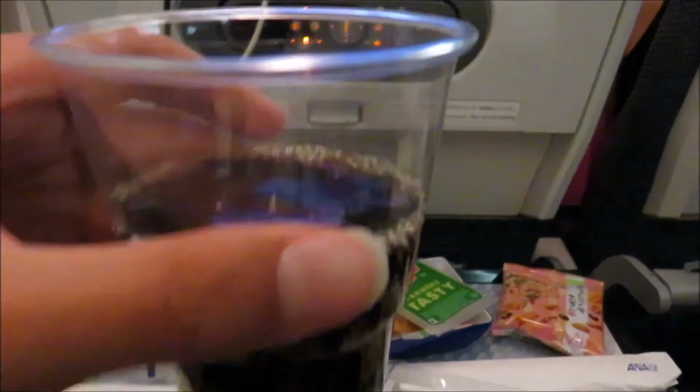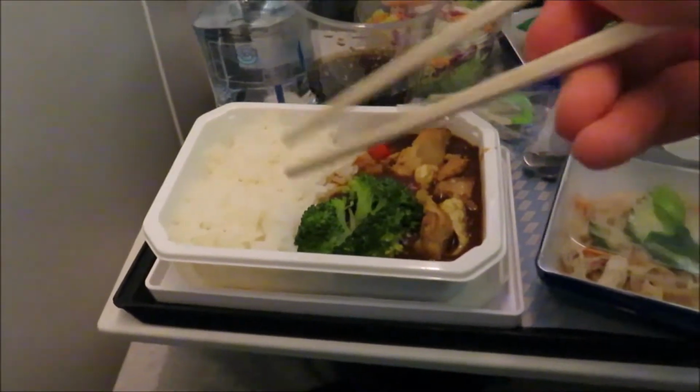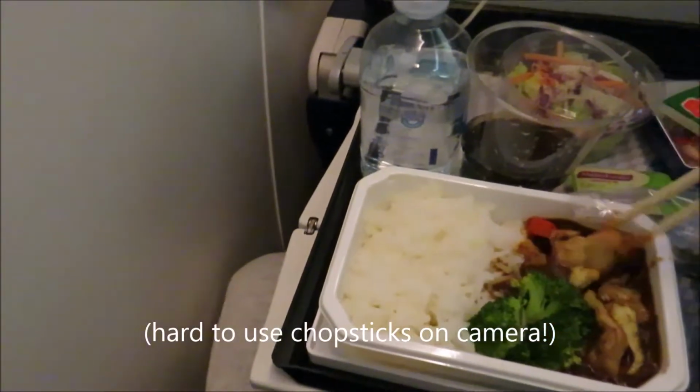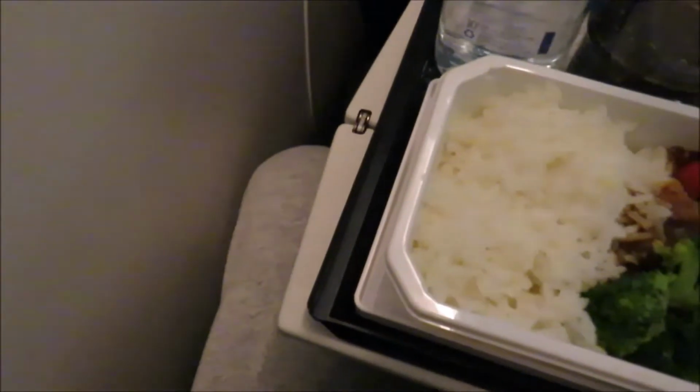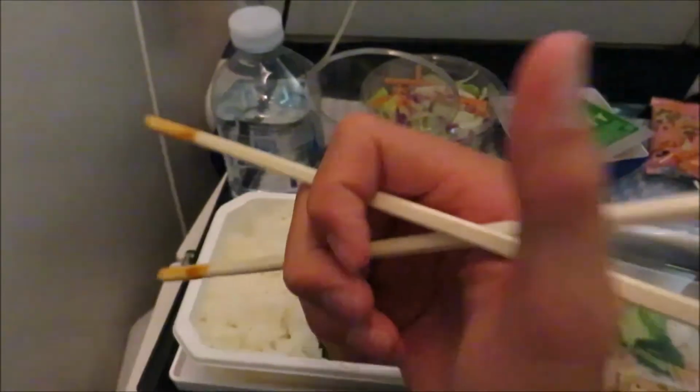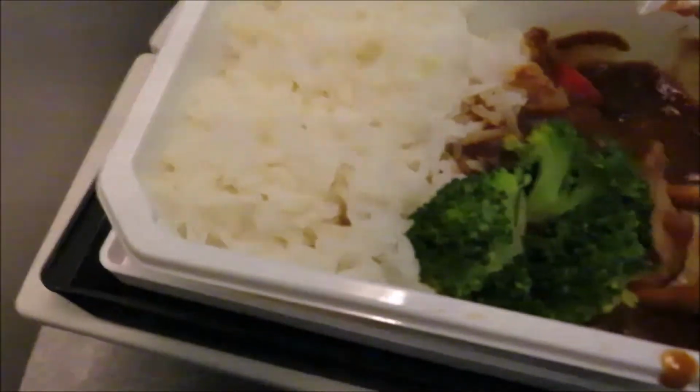Other than the water included with the meal, you can also order a drink of your choice, and mine was Coke. Anyways, now it's time to dig into the meal. As you can see by my hand's expression, it was a really tasty meal, and I think that it might even be tied with Qantas's slow roasted beef cheeks on the Perth to Singapore route. And that was an excellent meal.